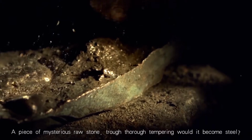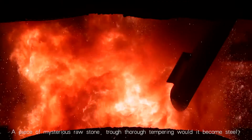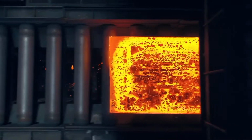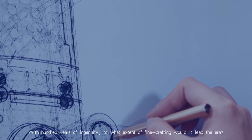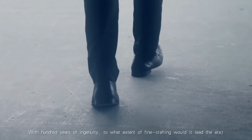A piece of mysterious raw stone, through tempering, would it become steel? With 100 years of ingenuity, to what extent of fine crafting would it lead the era?